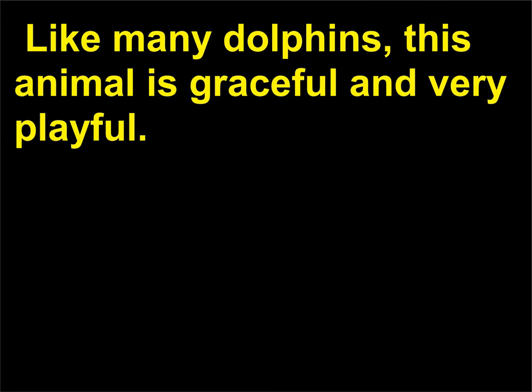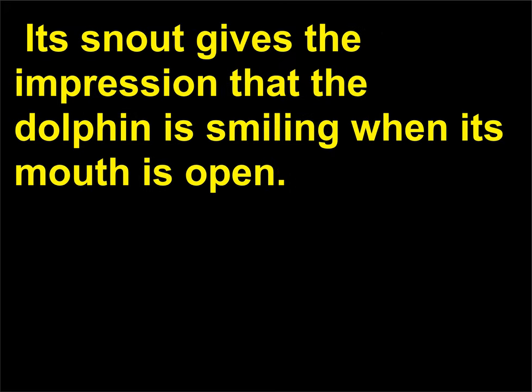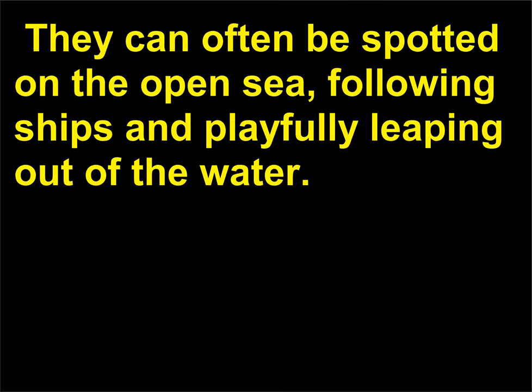Like many dolphins, this animal is graceful and very playful. Its snout gives the impression that the dolphin is smiling when its mouth is open. They can often be spotted on the open sea, following ships, and playfully leaping out of the water.